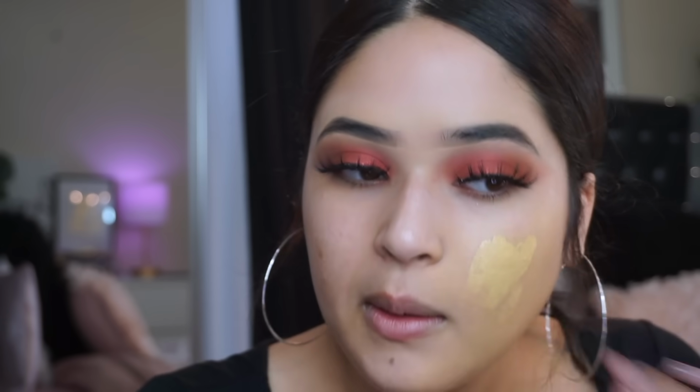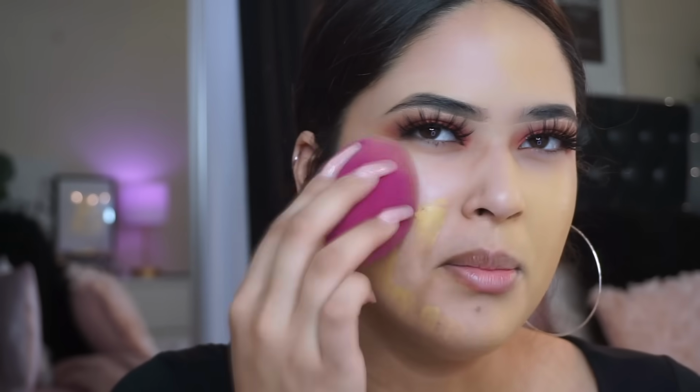I'm just gonna add a little bit more. I'm making sure I'm doing thin layers, okay? And then I'm just gonna let it sit there, get a little bit more, and blend it out here. And I believe we did like 2 pumps, right? And you got a lot of foundation. So this is a really thin layer right here.